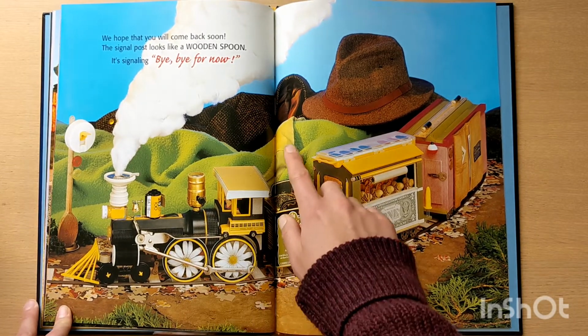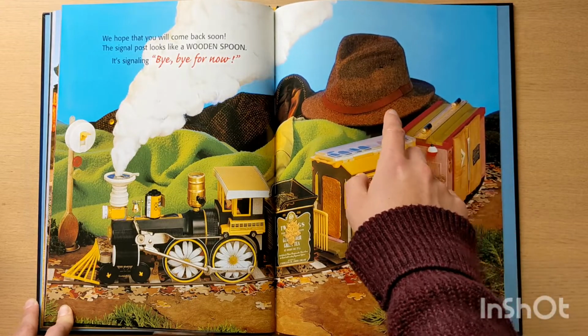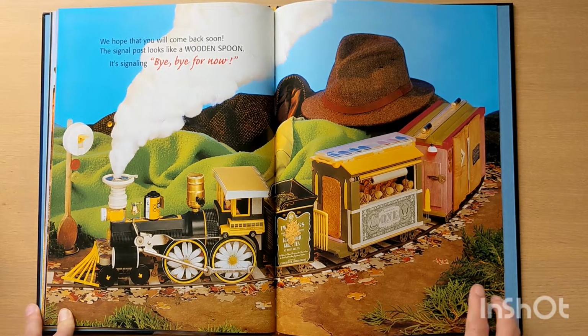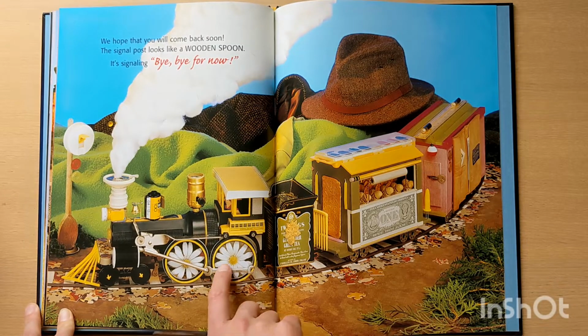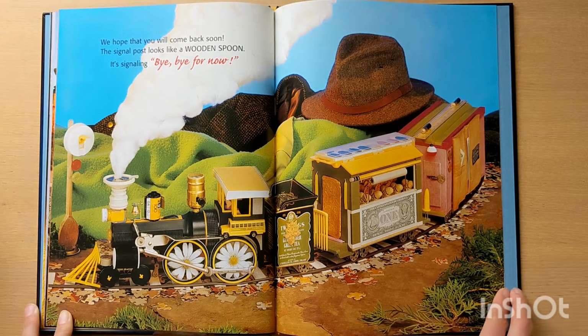I really like this hat mountain hat. What do you think? Hat mountain or mountain hat? I kind of like hat mountain. And I also think that these daisy wheels on the train probably make the whole train smell really good.